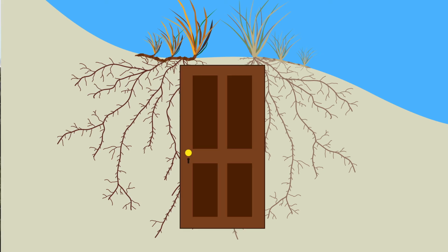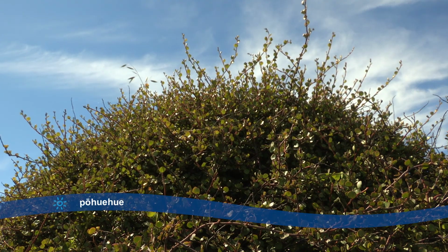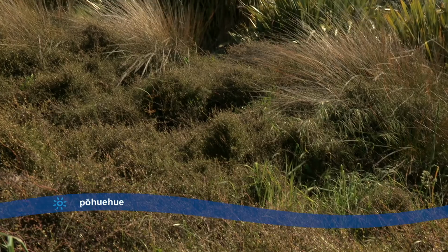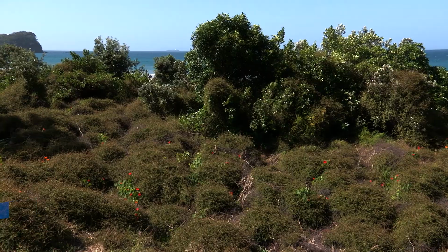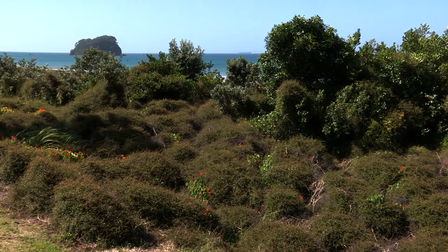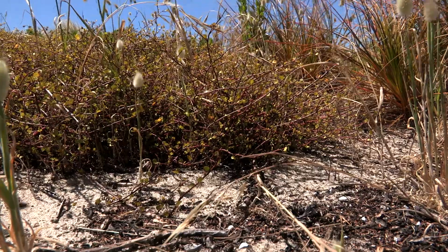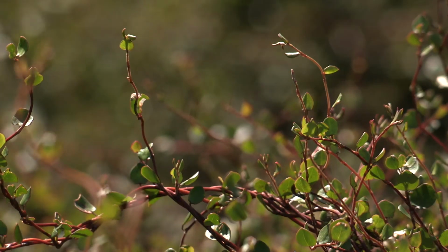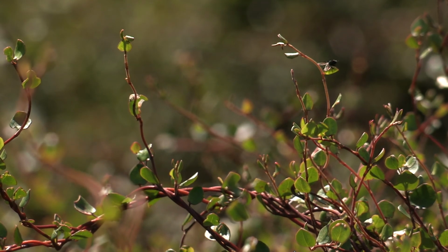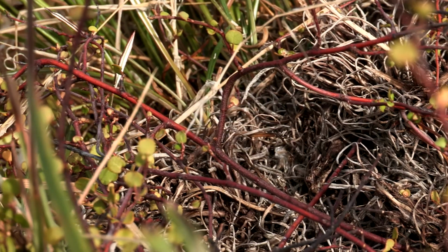Let's look at another plant. How about in the mid-dune? Pohuehui looks like a bouncing carpet covering the mid-dune. It lies very low, keeping the sand underneath it. It's like a protective blanket on the dune. Pohuehui has adapted to the hot, dry, windy dune by laying low. It has strong roots to keep it in the sand, and little leaves, so it doesn't lose too much water. What a great hiding place for skinks and insects.